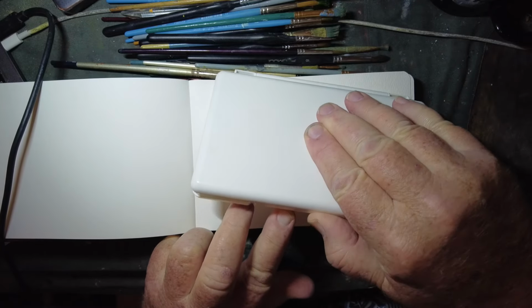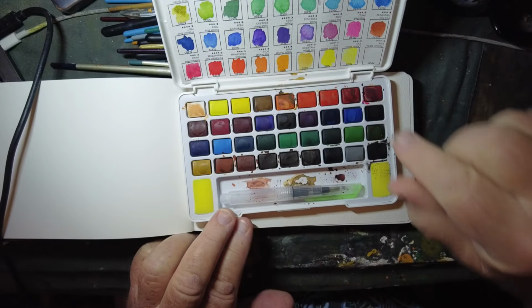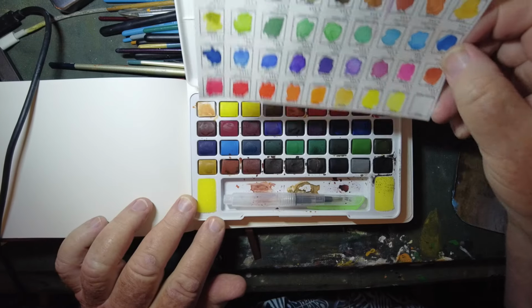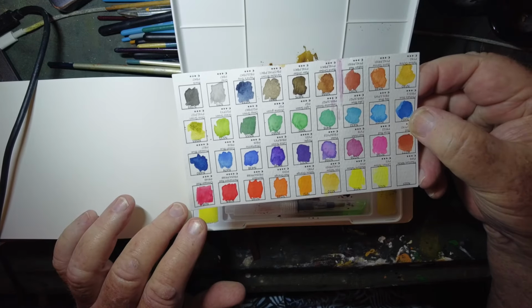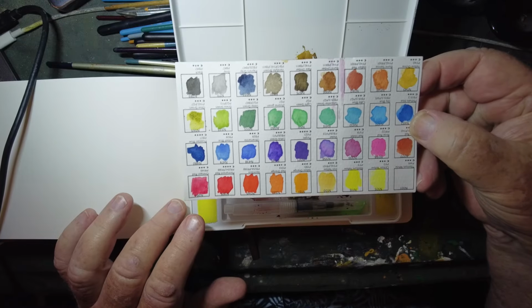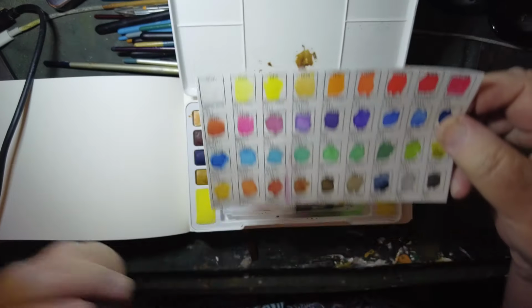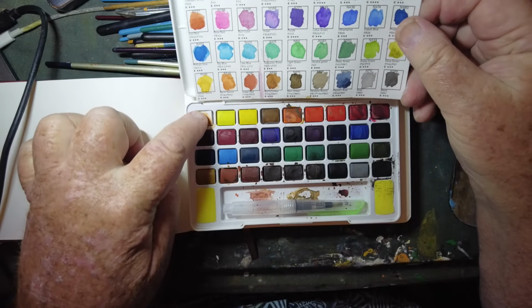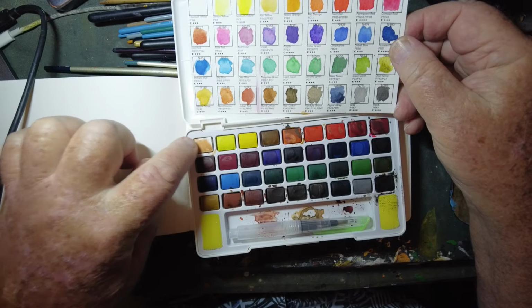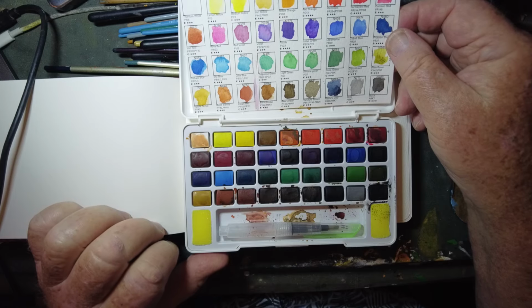I want to show you what they look like. So there's the colors right there, and they give you a blank swatch sheet. Is that what you call it? And I filled it out, of course, and it looks like it goes this way. There's the white, and there's the yellow. Of course, my white is dirty because I am a messy man.